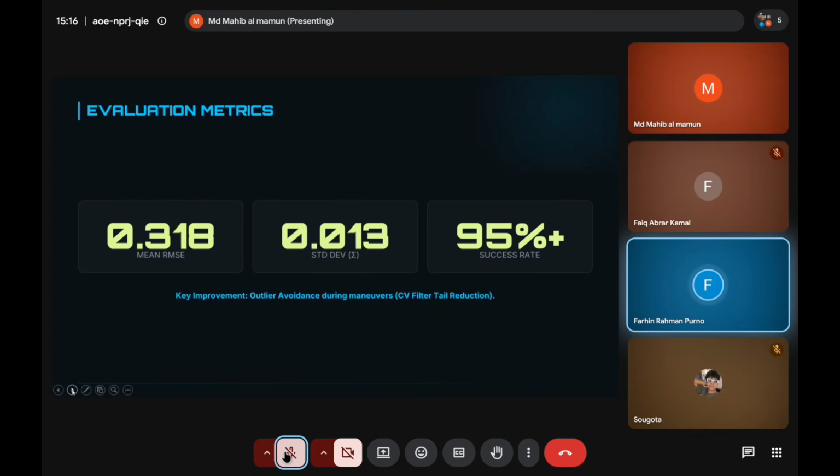Thank you, Mahi, for his wonderful explanation. For Ramanpurna, I would like to present our simulation results. The headline results are a mean root mean square error of 0.318 pixels with a standard deviation of 0.031, and an interception rate above 95% across our 50 Monte Carlo trials, competitive with systems running on far more powerful hardware. Let me show you what's driving these.